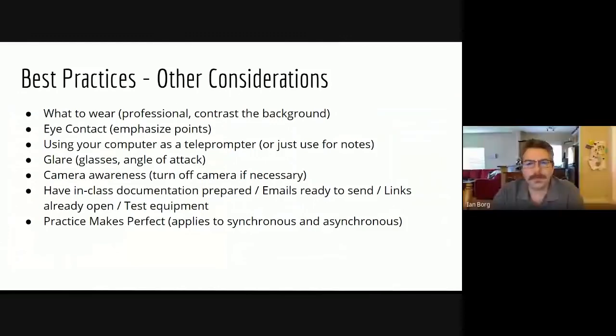So now we're going to move on to some other considerations while presenting for the camera. And the first thing we're going to talk about is what to wear. So we're all in a professional setting, so we should dress professionally. That's the first takeaway. The second, we want to think about how we're going to contrast with our background.